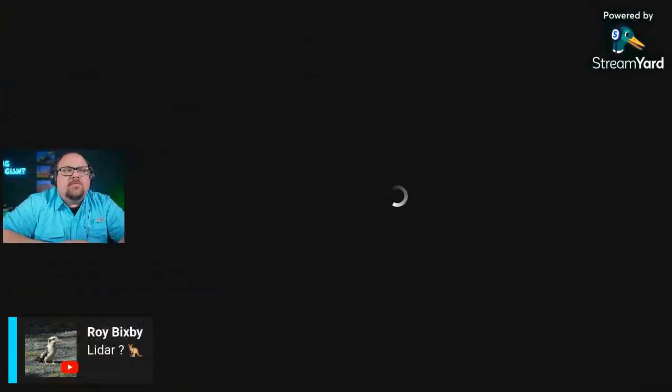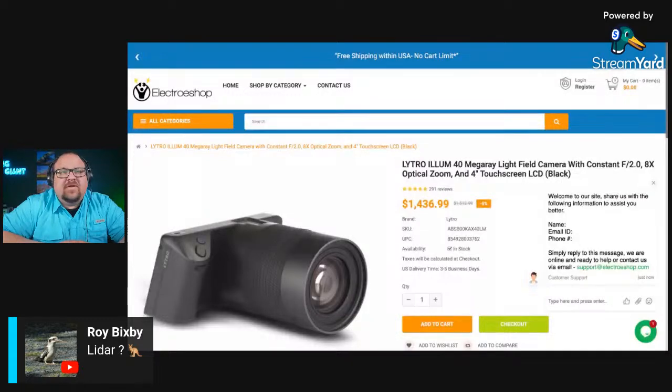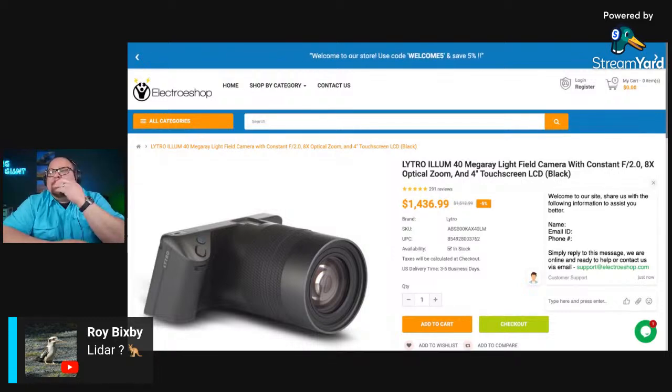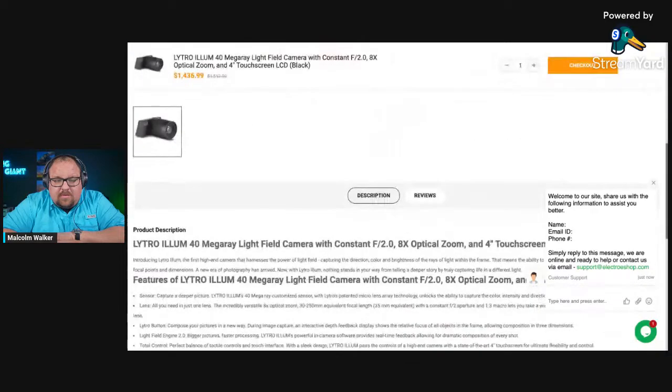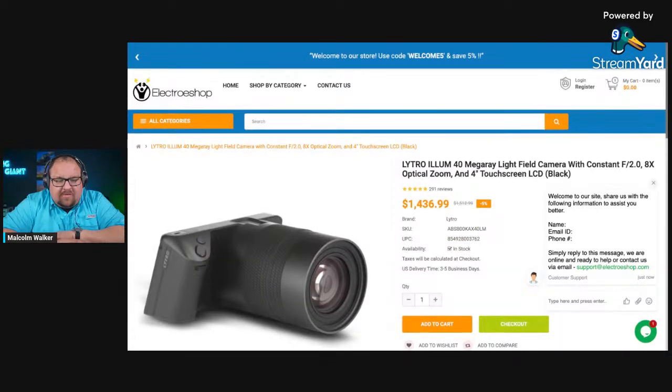Okay, so these things were not cheap. $1,436. The camera wasn't cheap. It felt really nice. It's a large camera. It's 40 megaray, so it didn't take a picture in megapixels. It took a picture of how many rays of light it could record coming into the sensor. But the sensor was essentially, I think, a 2 megapixel image or something that it recorded. It's the only picture they have of it. The whole back of it was a big touch screen. It was a heavy camera, and of course the lens had the rings on it to adjust your zoom.